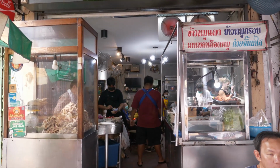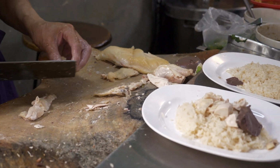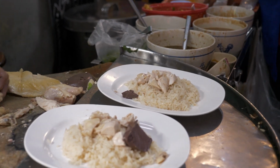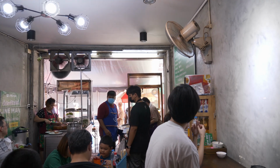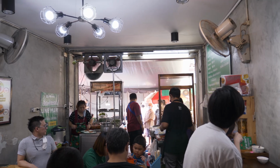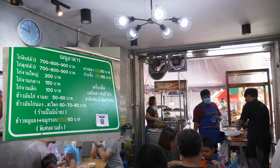Plaeng Nam Chicken Rice. It's located on Plaeng Nam Road, where it's only 1 minute walk from the MRT Wat Mangkon station. It opens from 8 a.m. to 3 p.m. only. Tables and seats are quite limited, so you should come early to avoid the busy time at noon. For menu, there are chicken rice, rice with crispy and barbecue pork, and pork blood soup.